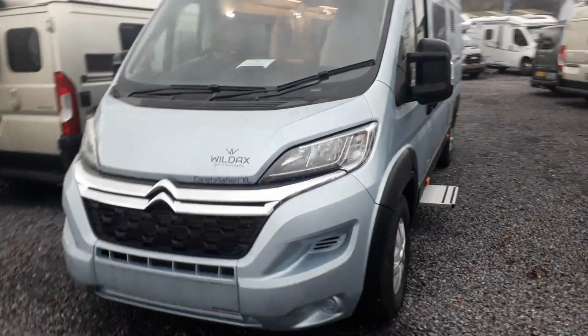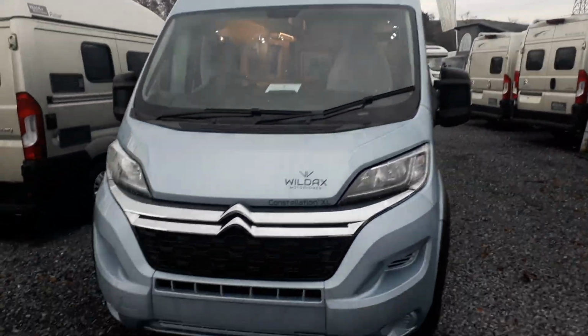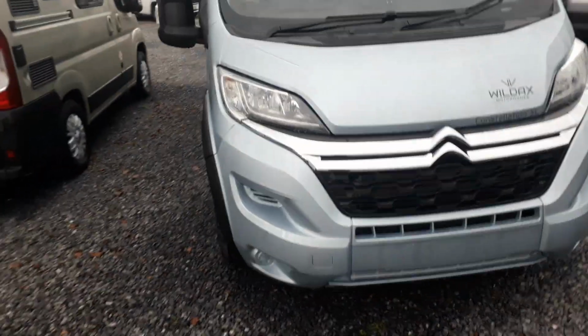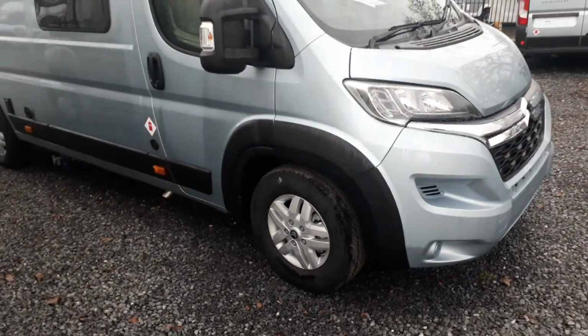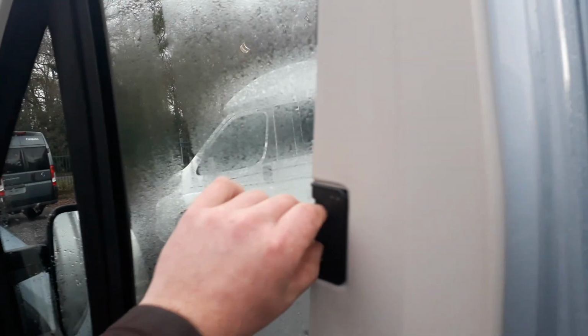So we'll come around the front there. You can just see the awning light around the far side there. Looking really, really smart. As I say, everything's colour coded that should be colour coded, which is very, very nice. Let's have a look inside the driver's door first of all. So opening up the driver's door, we can see the Remis concertina cab blinds, which not all van conversions have as standard. Some it's an option, some you don't get them at all, but they're standard with Wildax.